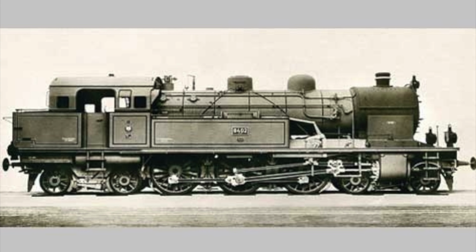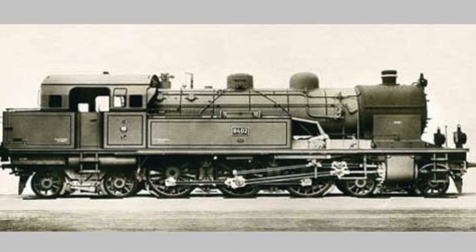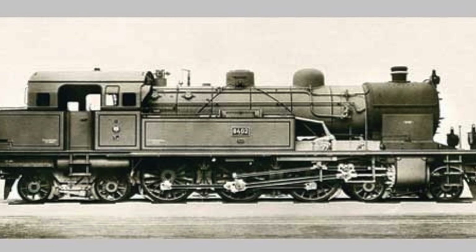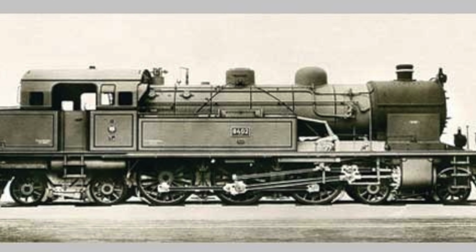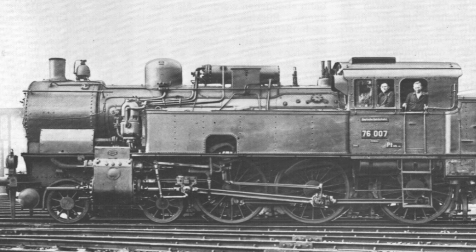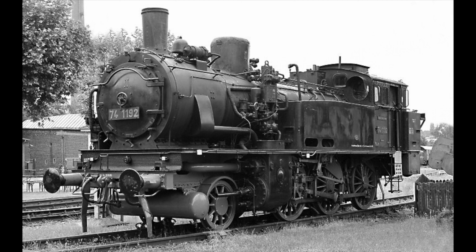Now, as usual, let's have a high-level overview of the prototype for context. The model represents the Class T18 of the KPEV, that's the Königlich Preußische Eisenbahnverwaltung, or Royal Prussian Railways Administration in English. It was introduced to solve operational difficulties with T10 class engines on the Frankfurt to Wiesbaden line and T12 class engines on the newly opened line of the island of Rügen.